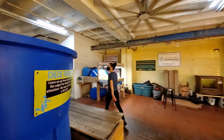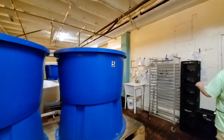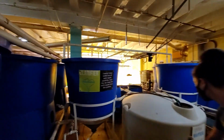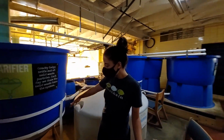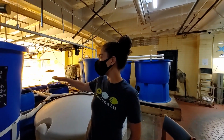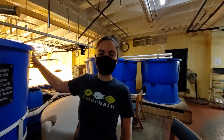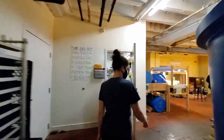In our system, we have 6 big tanks full of fish. Those fish swim around every day in the water. But what are they doing while they're swimming around in the water? One of the things they're doing is eating, but another thing is that they are pooping. And I don't know about you, but I wouldn't want to have to swim around in my poop all day. So what we do here is we actually filter all of that poo out. The water goes through our clarifiers where the solid waste, poo, gets taken out of the water. That gets removed from the system.